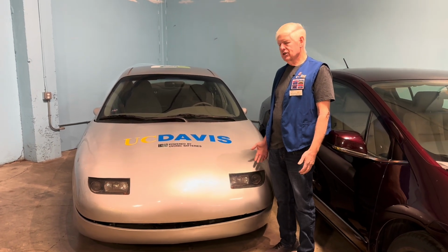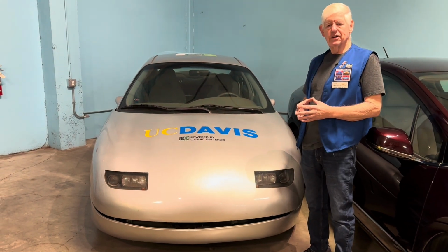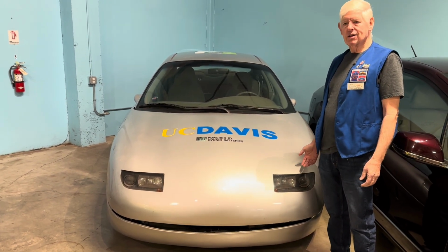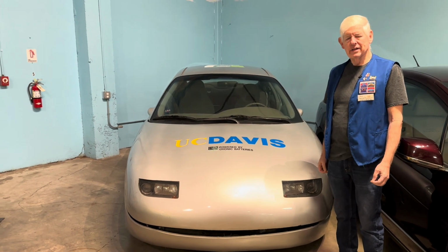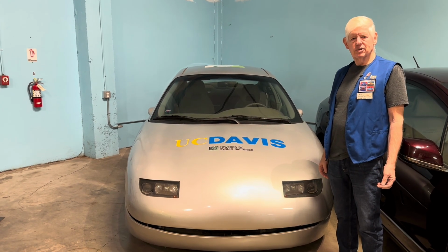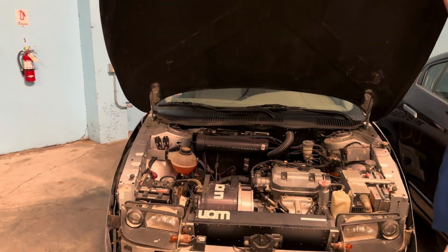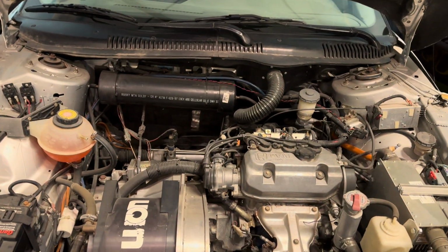So the first thing the students at UC Davis did was they removed the unnecessary parts, at least in their minds: the bumper, some of the sheet metal, the engine, the transmission, the spare tire were all considered to be unneeded. So what did they do? They replaced them with what they considered to be ideal parts. We replaced the engine and transmission with a small 3-cylinder Honda engine.